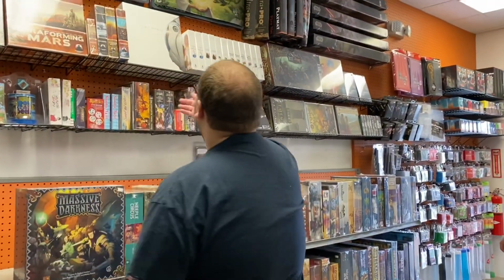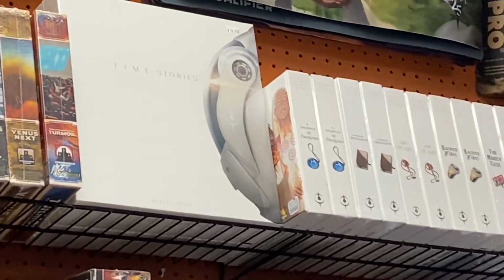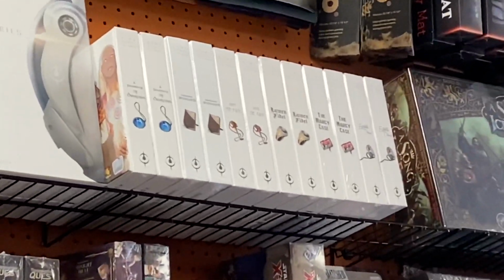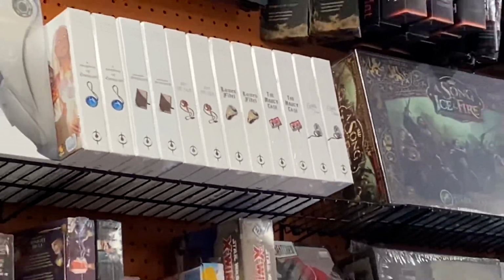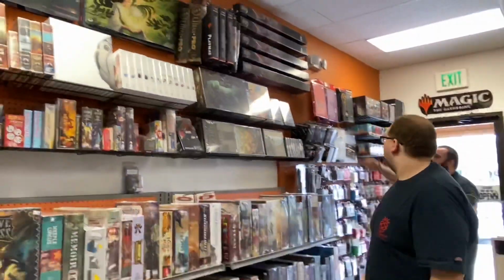Do you fancy yourself a time traveler? Well, with Time Stories, there's a unique mechanic where you get to go back in time and time travel, solve a mystery. With each time you jump, you get less and less time, but hopefully you can gain more and more information and solve the puzzle. We've got the base game and then tons of expansions.